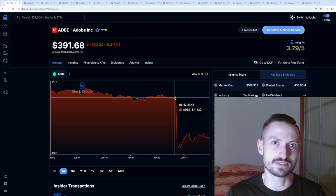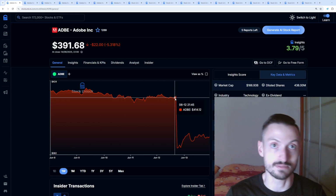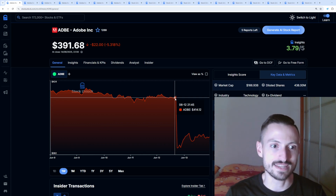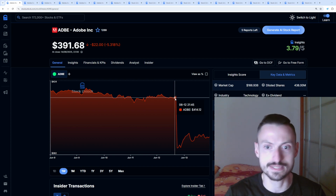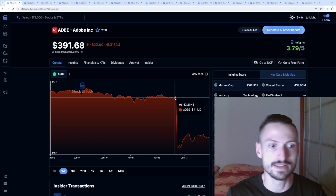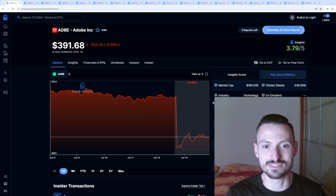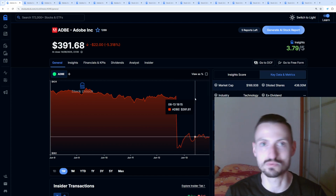I often hear people saying that Adobe is at risk of being replaced by AI models, image generators, mobile apps, and so on. But is that really the case? Adobe just reported strong Q2 results. We are talking about double-digit growth in both revenue and EPS, solid cash flow, and an increased full-year guidance. Yet, as you can see from this chart, the stock still dropped around 6% after the earnings came out. So what's really going on?